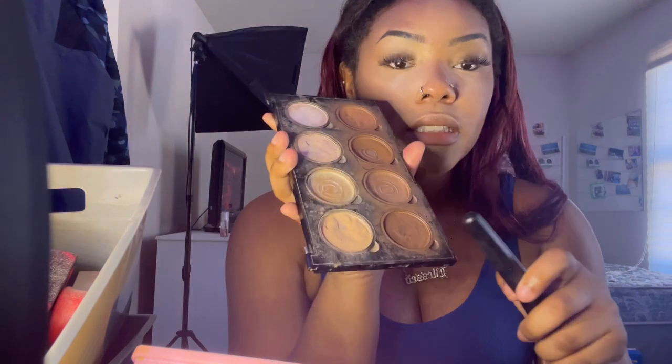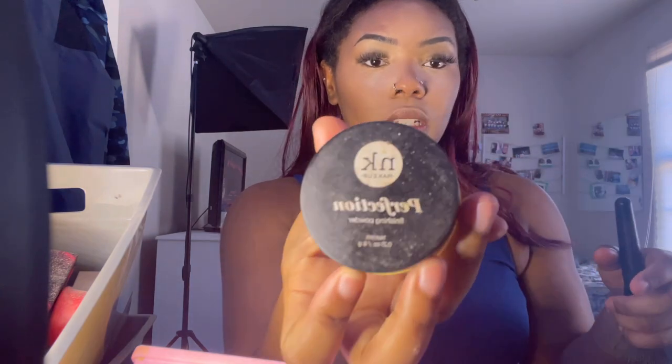Okay? Then I use this last color. It's so dark, so I make sure that I only use this when I really need to sculpt. And I only go in the inner corner and I brush it up. Okay. It makes my face look extremely chiseled, like literally. And I also go on under my jaw, as well.